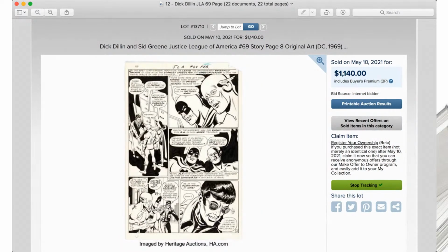And speaking of worth highlighting, another Dick Dillon page. This one's from JLA 69, story page 8, inked by Sid Greene. This one sold for $1,140, including the buyer's premium. You've got some awesome Batman and Flash panels going on here. Pretty much every panel except the last, you have Flash and Batman, Flash and Batman. You get a lot of Batman and Flash bang for your buck on a late Silver Age DC JLA page here by Dick Dillon. So I like that page and I like that price, $1,140, including the buyer's premium.